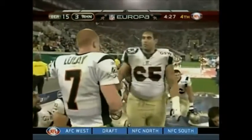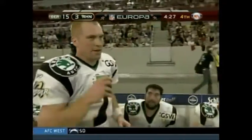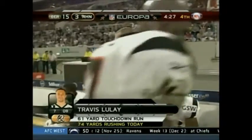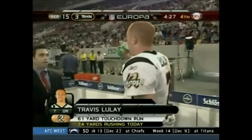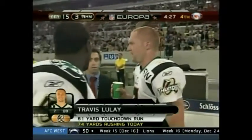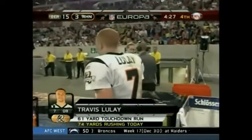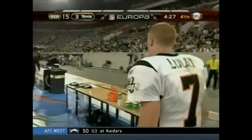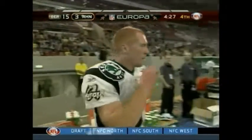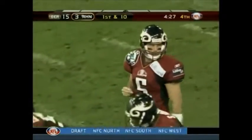Travis Lule with a 61-yard run. That's any quarterback's dream. But it also came on really a critical play. He's got 74 yards on the ground today. That was kind of a do-or-die play for the defense for Rhein to get a stop. As it turned out, they not only didn't get a stop, they gave up a score. Yeah, absolutely. And of course, that was a crucial third and two situation on the scramble. Of course, that really puts the Berlin Thunder in pretty good shape right now.